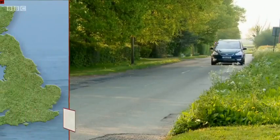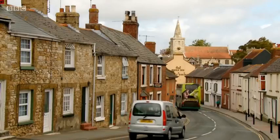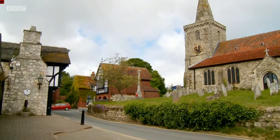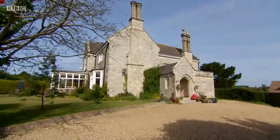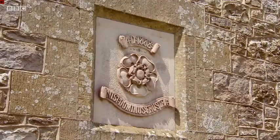Our mystery property is close to the town of Brading on the east side of the island. Said to have been founded by King Alfred in the 7th century, it's one of the island's oldest towns. One claim to fame is that the boards used to display hymn numbers were invented here in the 18th century. Our mystery property is a stone-built former vicarage dating back to the 1800s, but last extended in the 1950s.